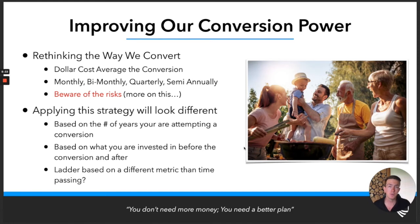Also, what you're invested in before and after you convert will make a difference from a timing standpoint. I'm also going to show some examples based on general timing conversions, meaning rather than converting at the end of the year, we're converting each month or each quarter. But you can convert and ladder these conversions on a different metric as well.